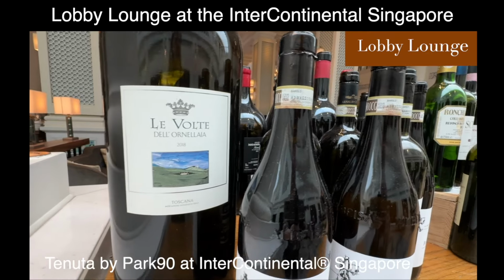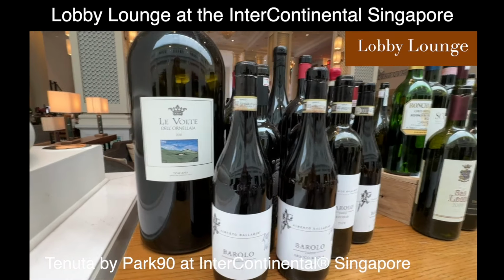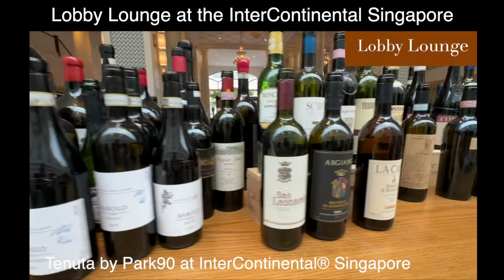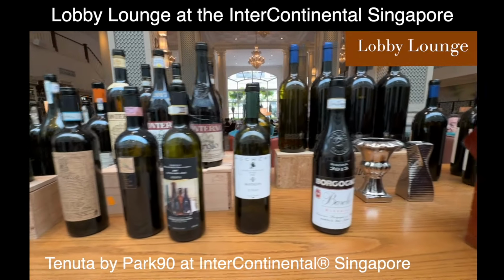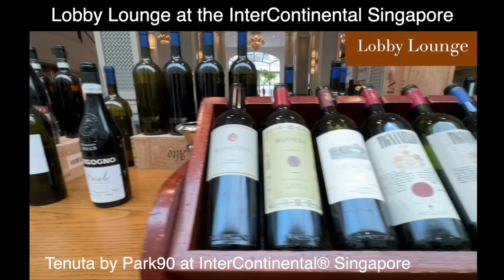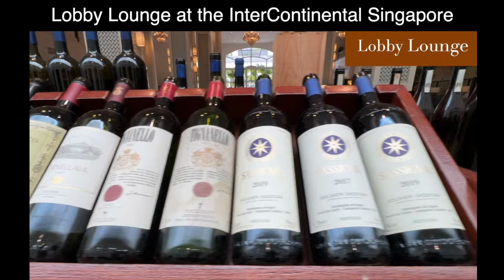And Luther by 90. So they are actually a wine partner that we have in collaboration here. They bring in hundreds of wine labels from the old world, new world, but mostly from the Italy region. So if you are a fan of good quality wine, they do their wines very well, and they're only here at night from evening onwards.